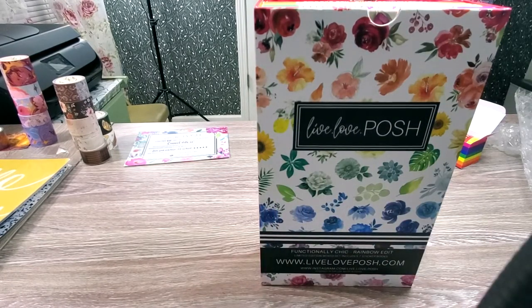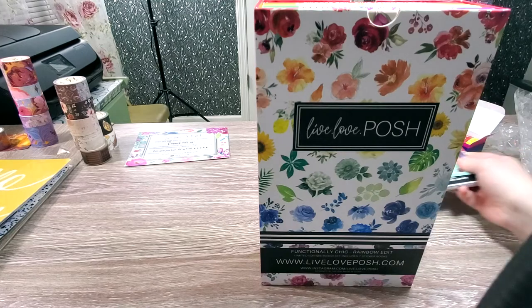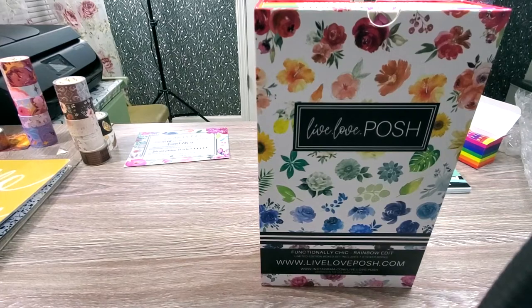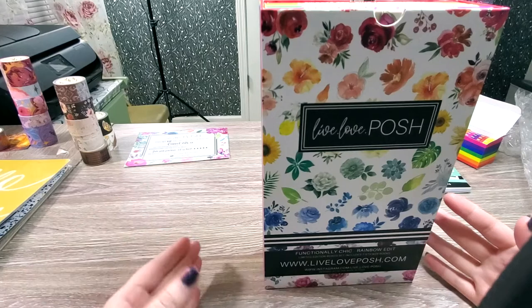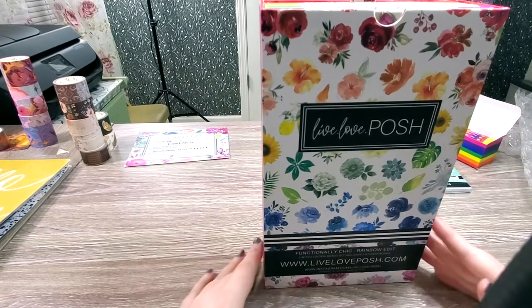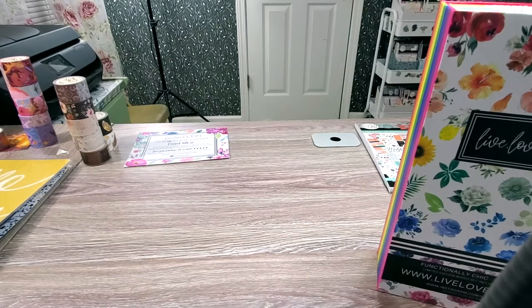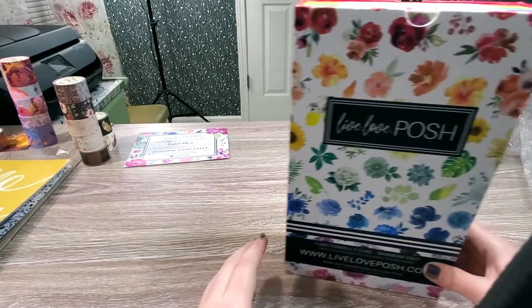And one of the reasons I hadn't purchased any Live Love Posh books in the past is, well, one, they're very expensive, or they were just out of my budget at the time, I should say. But they tend to be more expensive. But I also did not have anything to contain them. I wasn't really sure where they were going to fit in my storage that I already had. And my dog and cat are going to get into trouble. That's Pebbles right there, her little tail sticking up.